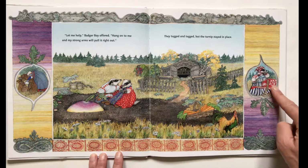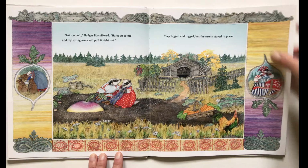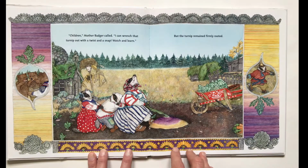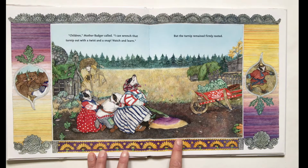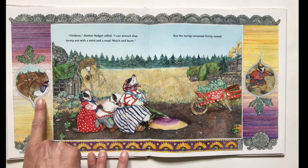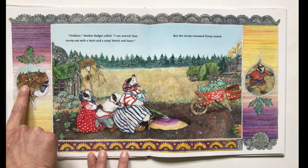And over here comes Mother Badger. "Children," Mother Badger called, "I can wrench that turnip out with a twist and a snap. Watch and learn." But the turnip remained firmly rooted. Now over here, Mother Bear is bathing her babies. What are those babies doing? Just like you, they're brushing their teeth.